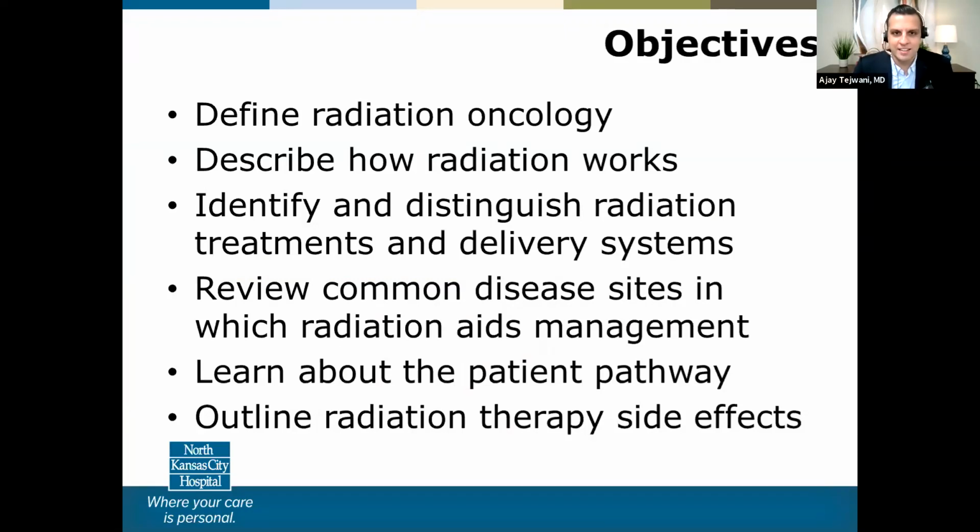I want to define the field of radiation oncology for those that are unfamiliar with it. I'd also like to go a little bit into how radiation therapy works and how it actually impacts tumor cells. I also want to identify and distinguish different types of radiation treatments and the delivery systems. Of course, I also want to outline a little bit about what's offered to our patients here in the Northland. I'm going to spend a little time reviewing common disease sites where radiation aids in management of tumors.